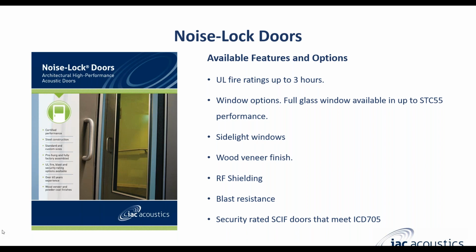Also note about the wood veneer finish that ISE does not stain the doors. We do factory apply the veneer to the doors, but the doors are shipped unfinished. We are sound control door experts. We are experts at applying the veneer, but we are not people that stain the door. So our veneer doors would be shipped unfinished.